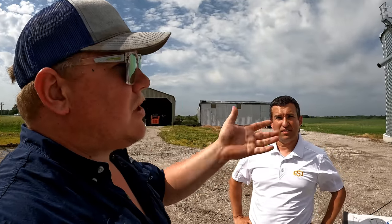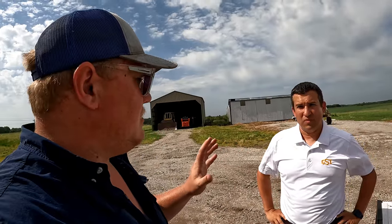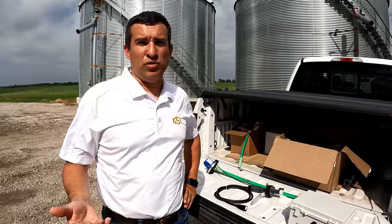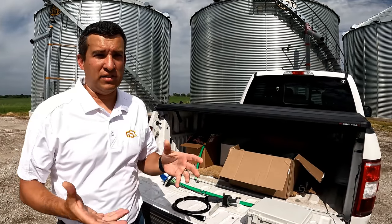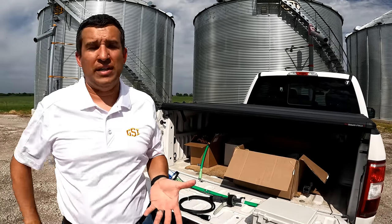But when it comes to corn, what moisture would you say that we can safely put into grain bins and make it keep for the year? Yeah, one of the things that we always tell people is there's a lot of resources available. You can go to your university extensions and look at those safe storage charts that'll basically tell you if it's going to be this ambient temperature and this moisture, this is how long I can keep it.